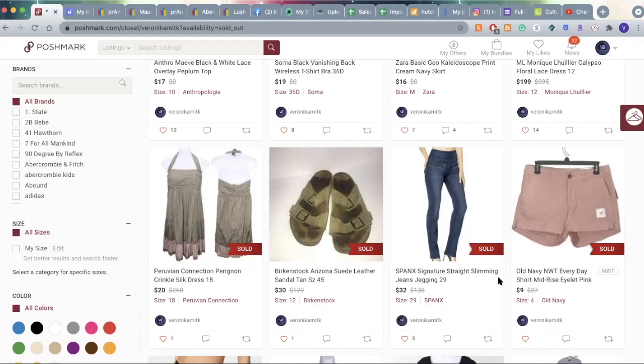And then the next item here, the Birkenstock Arizona suede leather sandal in size 10, size 45. I got these from the bins, and I showed them. No, I did not show them, but I mentioned them in my recent blog where I did show that bins haul, but I didn't show the shoes.